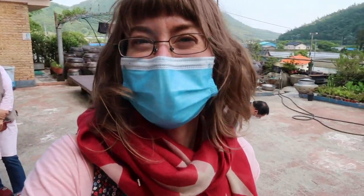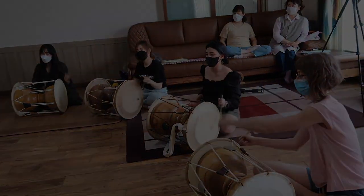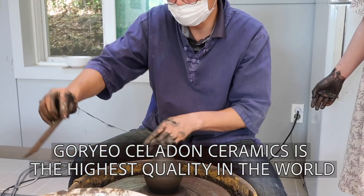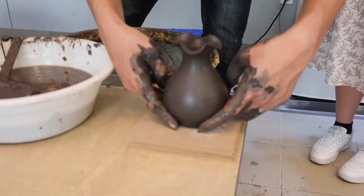There were totally some moments there where I just couldn't keep up with the beat. Because of the temperature of the oven, right. The kiln. 1300 to 1600 centigrade degrees.